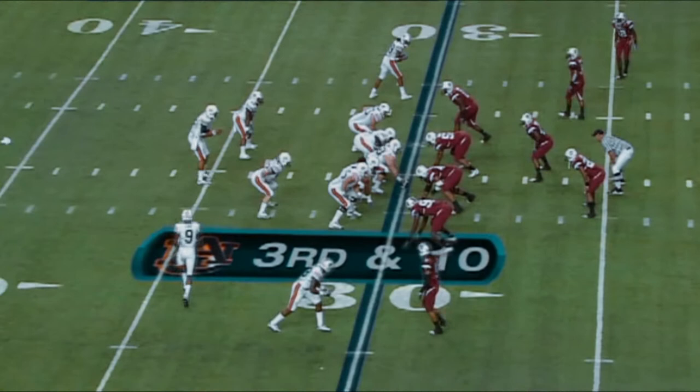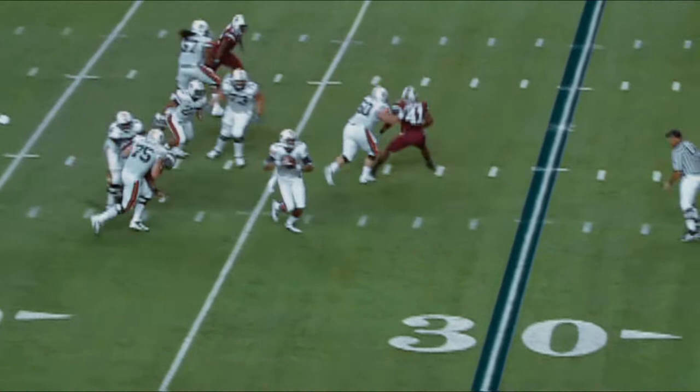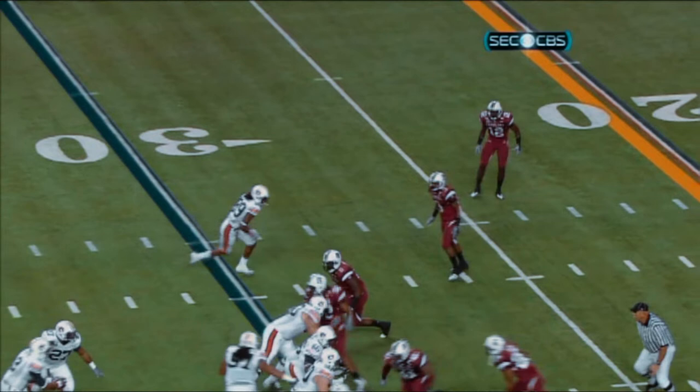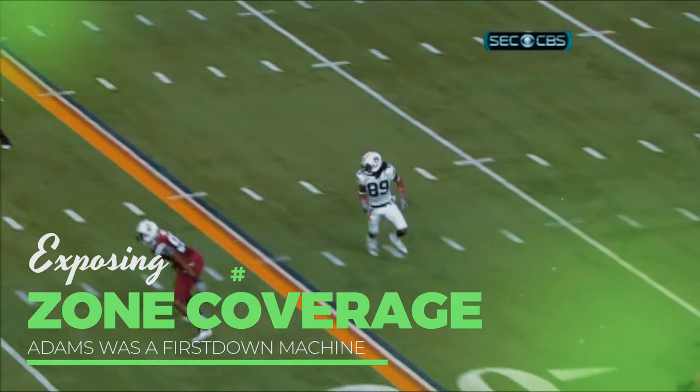Quindarius Carr, play fake to him. Pressure, they touch Newton again. Fires it, first down. Darvin Adams. And I'll tell you, that South Carolina defensive line is sucking for air right now. Darvin Adams starts on the left side. Cam buys the time. Should not be open, should not be open.